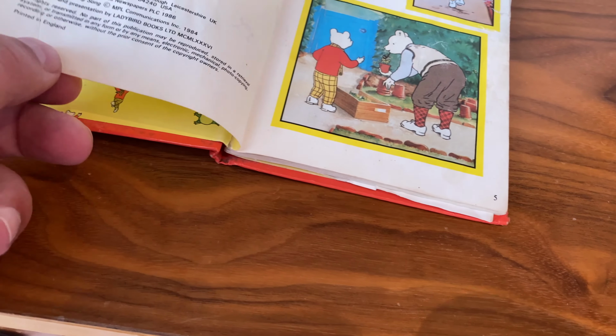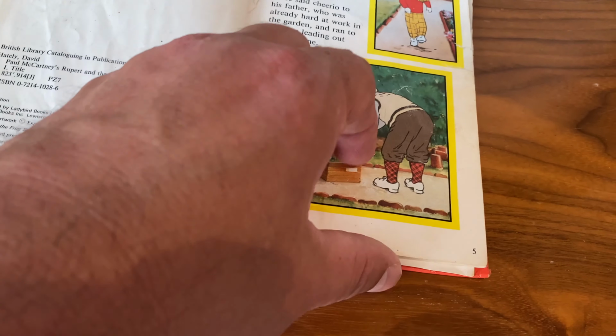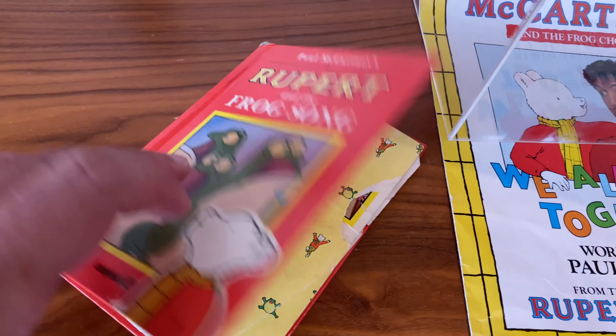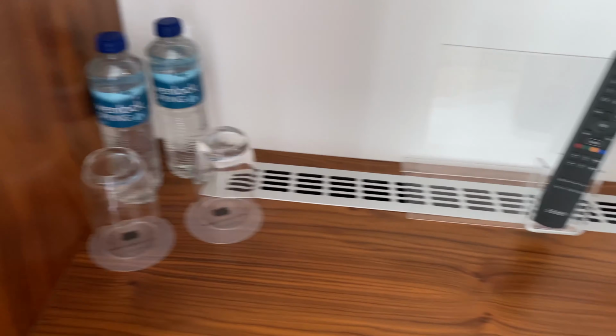But yeah, we have an original book. Paul McCartney, Rupert and the Frog Song. There you go. I'll maybe video that properly later when I can use more than one hand because I don't want to damage it. So we'll put that back for a second. Remote, more water. Wardrobes.